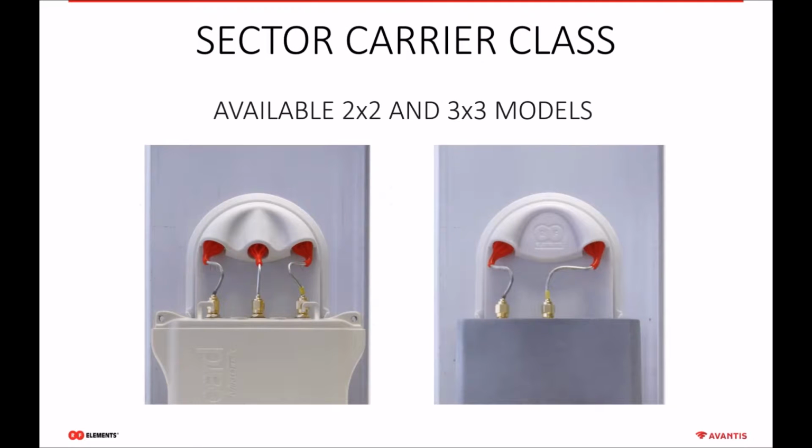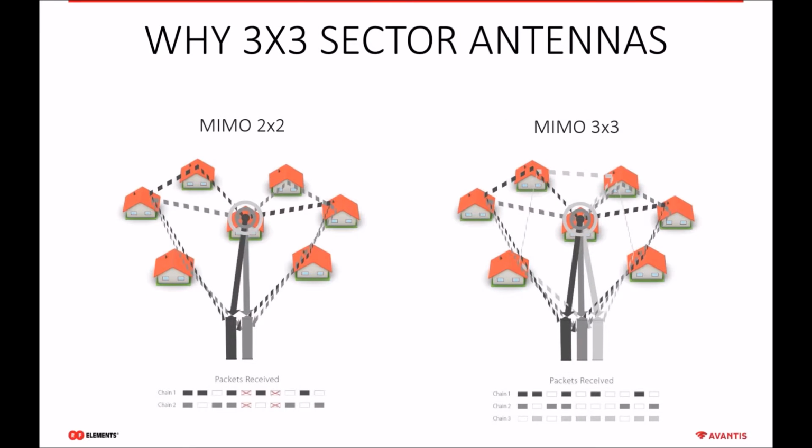We also have a 3-chain model of the sector carrier class antenna, because there is a 3-chain radio. The radio is a Netmetal from MikroTik. So we were thinking how to use the third chain, and we decided to use it like that. We added one horizontal or one vertical polarization. There is no slant polarization. We didn't add slant polarization. So we have 2 models. One is with 2 horizontal and 1 vertical. Another one is with 2 vertical and 1 horizontal polarization.